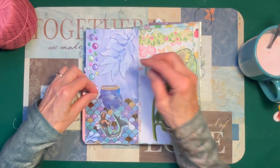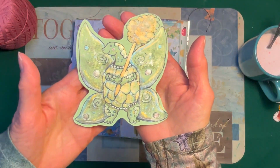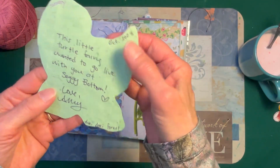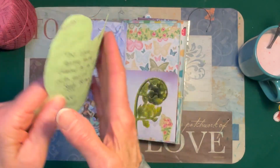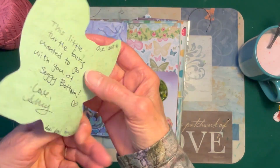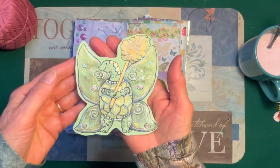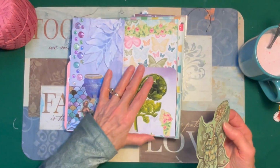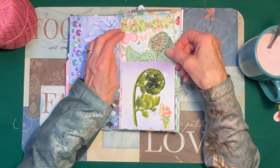And this is a magical turtle fairy that was made for me by Amy at Doki Doki Forest. It's a turtle fairy. Come to live with me at Soggy Bottom. I named him Tommy. Tommy the turtle fairy, yes. Gave him a little pocket with a fiddlehead fern there.